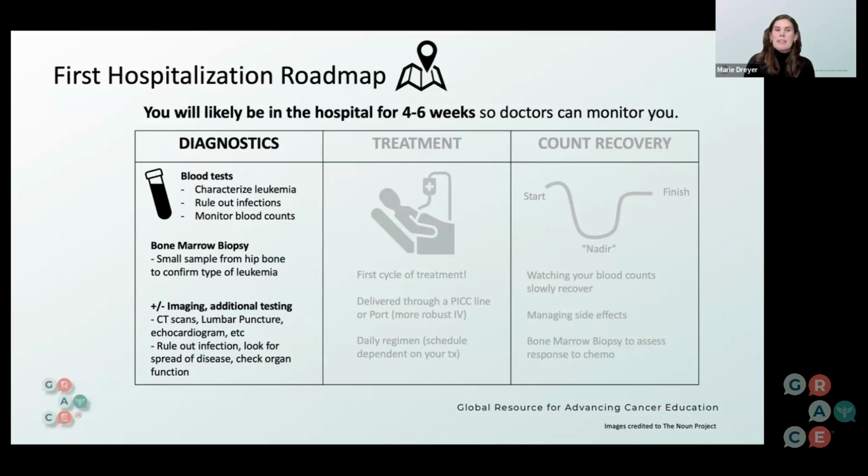And then there may be a myriad of other imaging and additional testing. You may have CT scans, or CAT scans, to look at your chest, abdomen, and pelvis, and make sure there aren't any hidden infections that we need to address. For some patients, they may require a lumbar puncture, which is when we take a sample of your spinal fluid, done under sterile technique. Not for every patient with acute leukemia, but your care team will help guide you on that. They also might include an ultrasound of the heart, or an echocardiogram, to check that heart's function, especially depending on what type of chemotherapy you may be given.